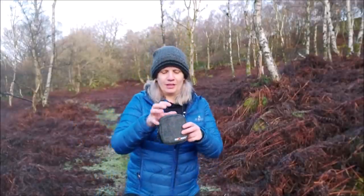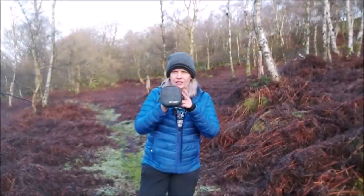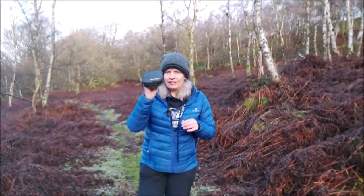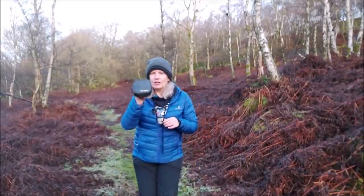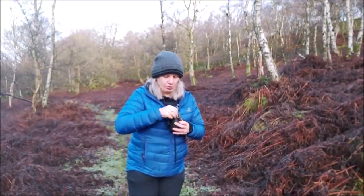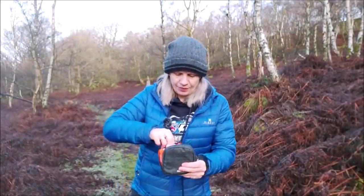the K&F Concept magnetic filters. We have a UV, we have a 10-stop, and we have a polarizer. Circular, magnetic filters. It is a 77mm adapter, so be conscious of that. You can buy other adapters for it. It's got a little case, which is quite sweet. Those of you who watched my review on it will know this.